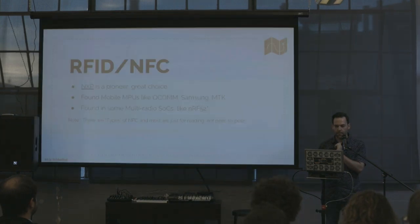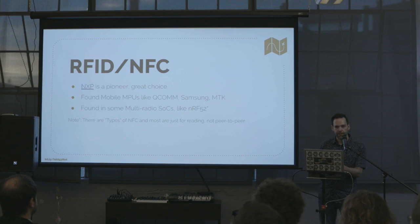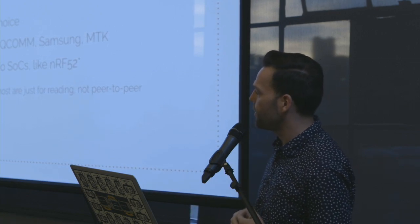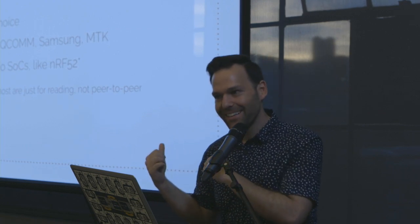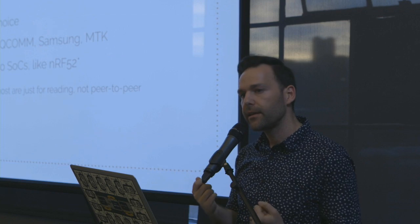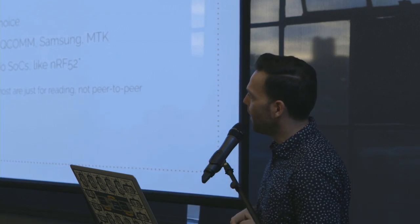Okay? So RFID and NFC more broadly. NXP, this is where I start to give some recommendations. NXP is the pioneer in much of the space. They created a lot of the original technology behind NFC, and they're one of the pioneers. If you're going to put NFC in your product, I'd probably pick NXP. There's a link in the slide deck. They have a really great site talking about the different flavors of NFC and the capabilities, and not just their chip, but the standard, because they are one of the founding members.